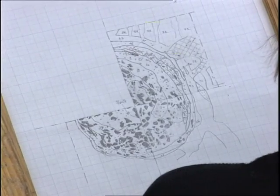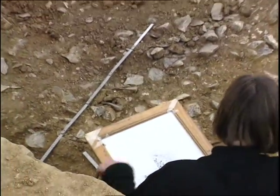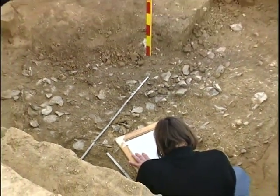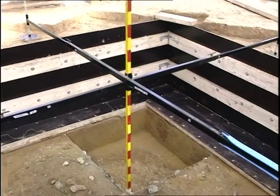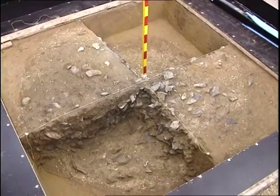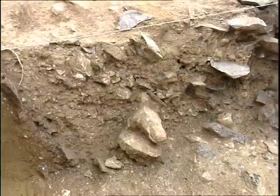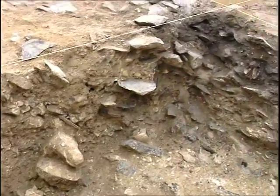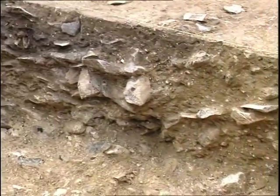A detailed drawing is made of the 20-centimetre step for each quadrant, and then the next 20 centimetres are excavated and sketched, and so on. 60 centimetres down, drawings are also made of the contours of the 2 non-excavated quadrants. After this has been done, the remaining quadrants are in turn excavated. The purpose of these drawings and recordings is to understand the process of digging out and filling in the wells.